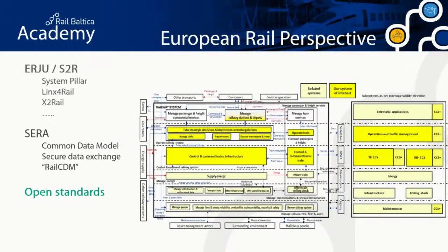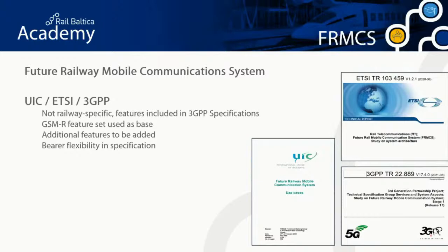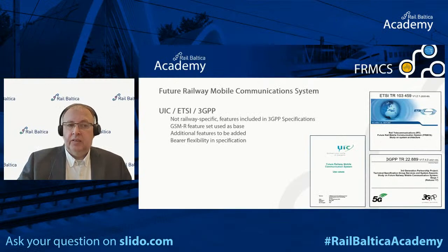So another big effort that's happening, this time at a global level rather than just European, is a thing called the Future Railway Mobile Communication System. So I mentioned at the start, we are going to be using the European Rail Traffic Management System, ERTMS, with the intention of moving to FRMCS. The reason for that is the existing system is GSM-R. It's 2.5G and it's planned end of life in 2030. That's not long-term viable.